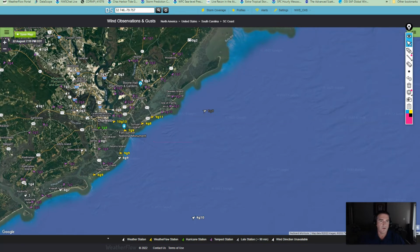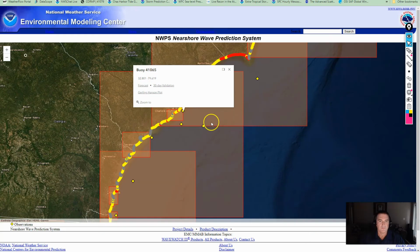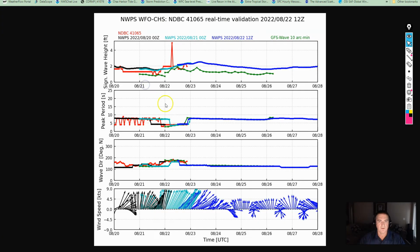So let's take a quick look at the waves. For the near shore, I'm just going to pick the near shore Capers buoy for the forecast here. It looks like the wave peak period is right around 6 to 7 seconds, and the direction of swell is going to be east southeast, and the wave height will be about 1.5 to 2 feet. That seems about normal for this week. We may have a little bit of a bump as we get into tomorrow, and then it's going to settle back down. So not much change in swell for the week.